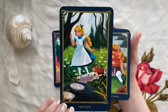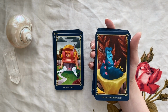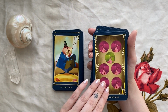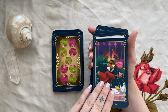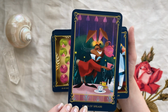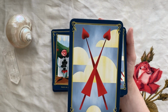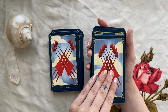It really reminds me of Mary Blair, who was an art director for Disney back in the 50s and 60s. She did a lot of conceptual art for, I believe, Cinderella, but I know she did a lot for Sleeping Beauty, probably among others. The minors are pips, but I feel like they're gonna look so good in a spread. Even the backgrounds, there's so much dimension in the art itself. The pips honestly are one of my favorite things about this deck, because I just think for pips, they're so beautiful. They're so well done.